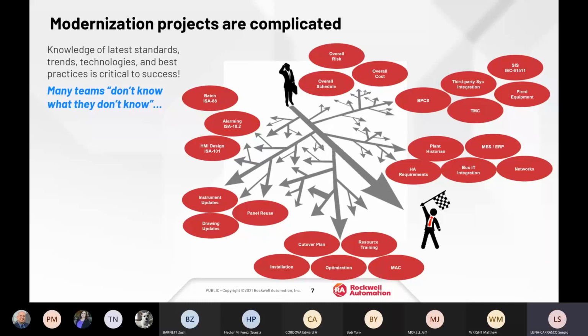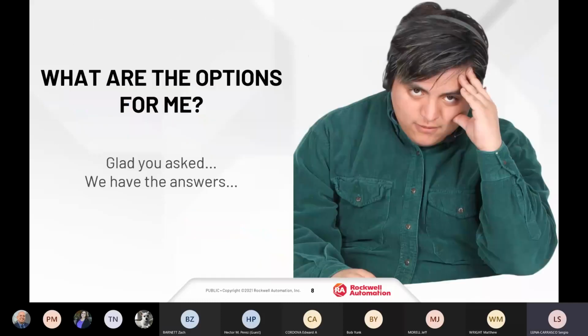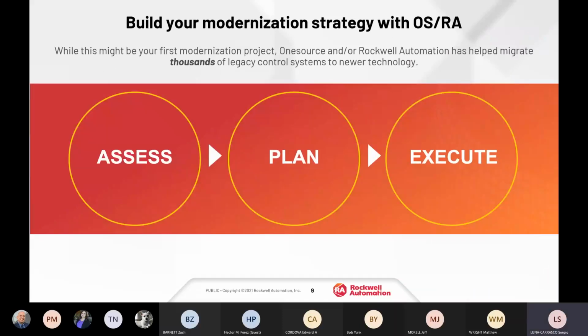So now we have just given some basic information. So what are my options right now? We do have a lot of information that shortly Jeff and Matt will cover. But basically, we just have to do 3 basic steps. We have to assess, we have to plan, and we have to execute. In order to assess, we need to find out what we have, life cycle of the assets, spare parts, software inventory, and so on. We need to plan, we need to find out what the options are, figure the timeline, and determine how we approach the project, and then how to execute it.